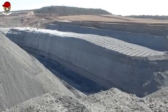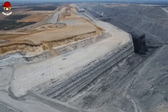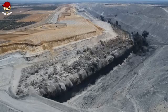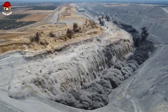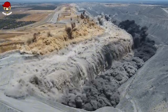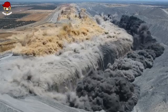Today we will embark on a truly explosive journey, discovering how experts turn explosives into amazing tools to safely and effectively extract mineral resources from the ground. Are you ready? Let's get started.